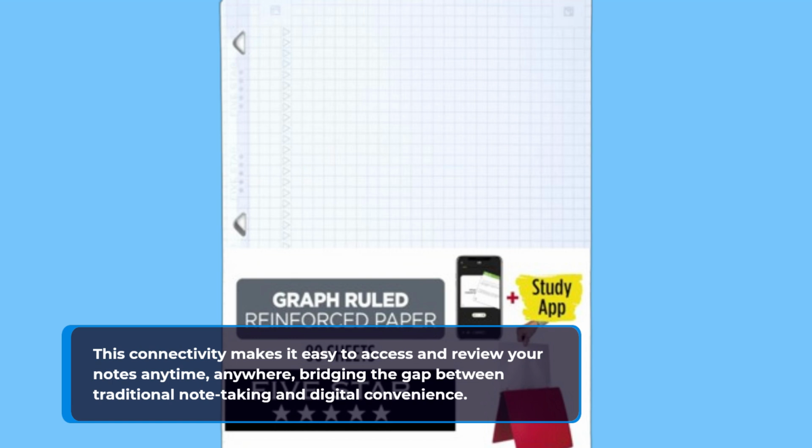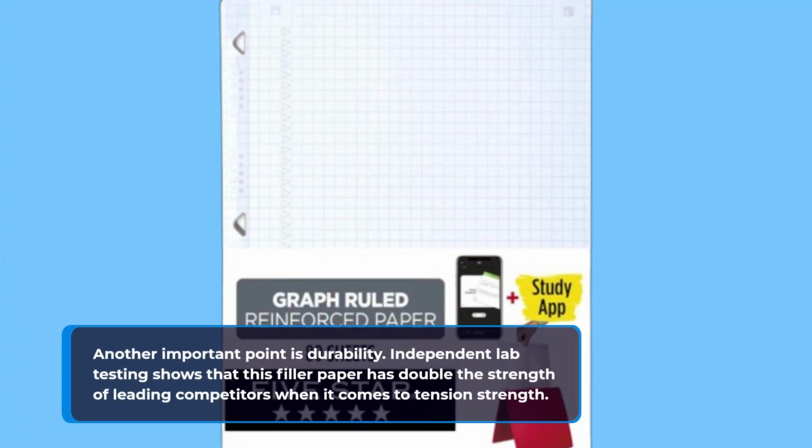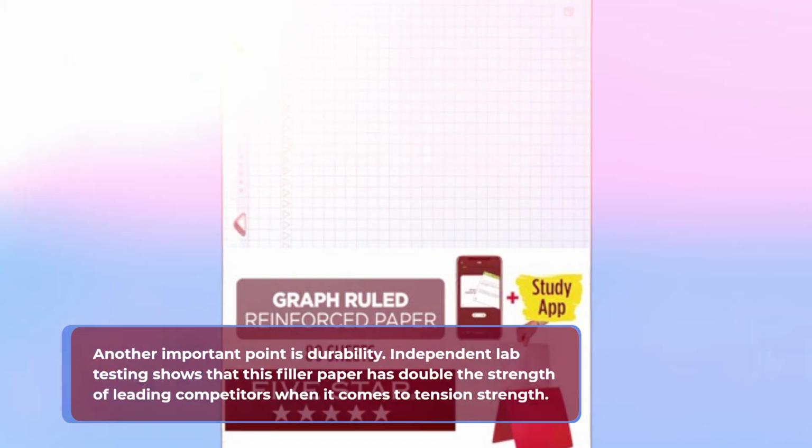Another important point is durability. Independent lab testing shows that this filler paper has double the strength of leading competitors when it comes to tension strength. This reinforces its reputation as a top-quality product designed to last.